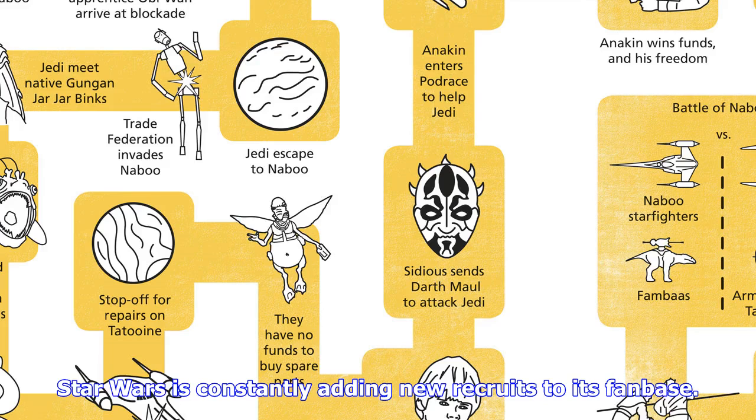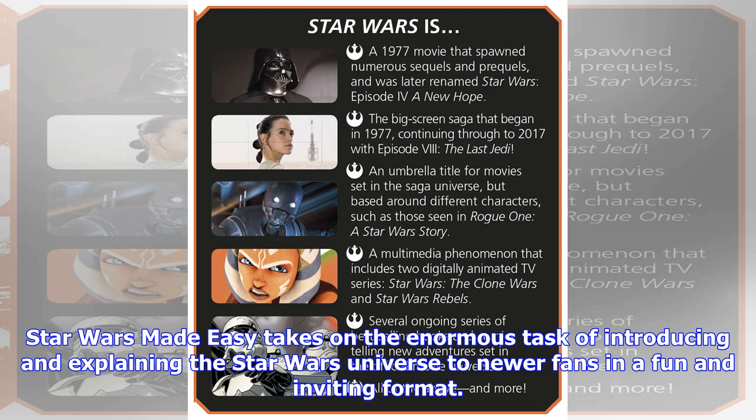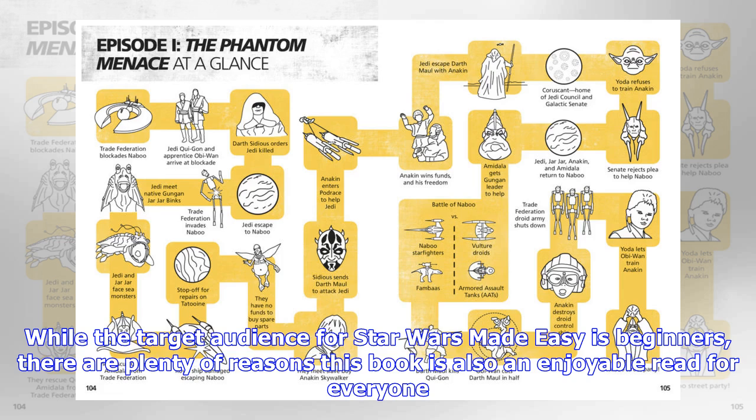Star Wars is constantly adding new recruits to its fanbase. But for those just beginning to explore this galaxy of Jedi, Sith, Wookiees, scoundrels, princesses, carbon freezing chambers, porgs, rancors, and more, there's a lot to take in. Star Wars Made Easy takes on the enormous task of introducing and explaining the Star Wars universe to newer fans in a fun and inviting format.